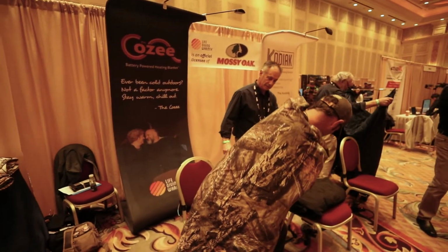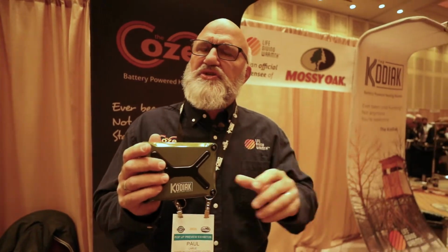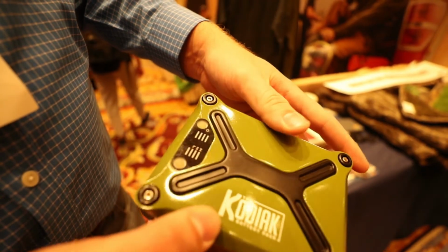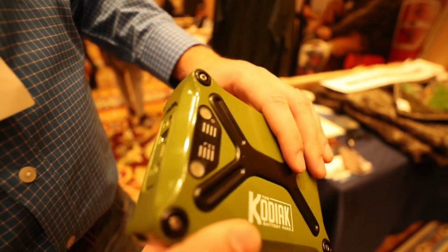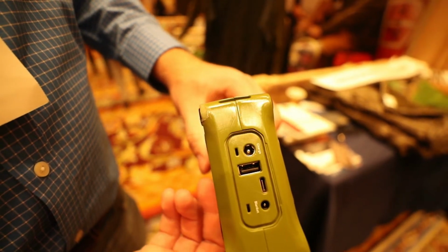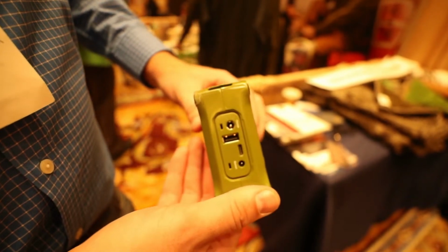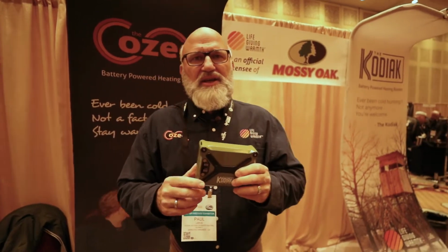This is the Kodiak battery power right here. This battery pack will power this blanket for just under 6 hours. We get about 113 degrees Fahrenheit. We have high, medium, and low. And just to be fancy, I put a USB port on there in case you want to charge up your phone. So at the end of the day, you're not going to have to be cold outdoors anymore.